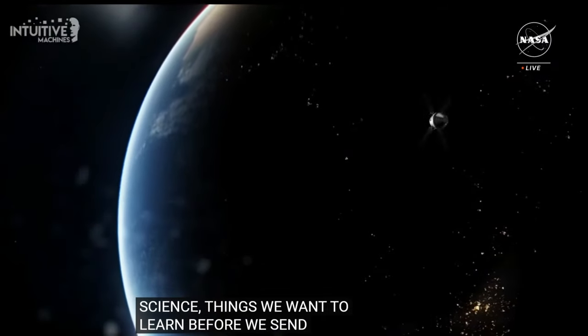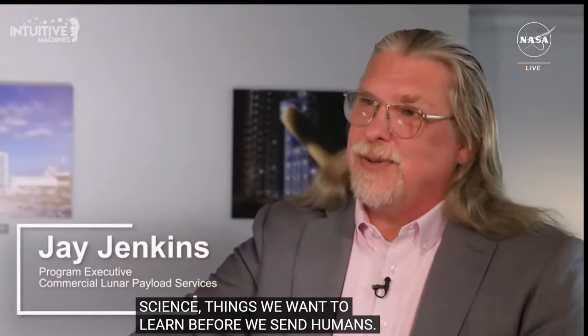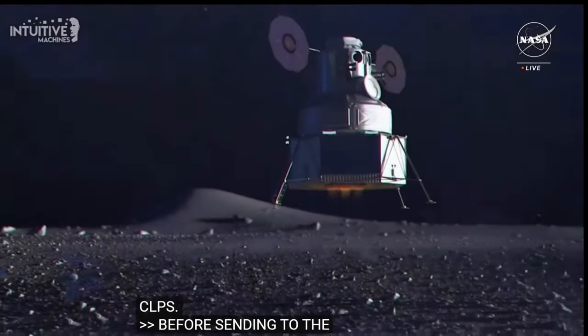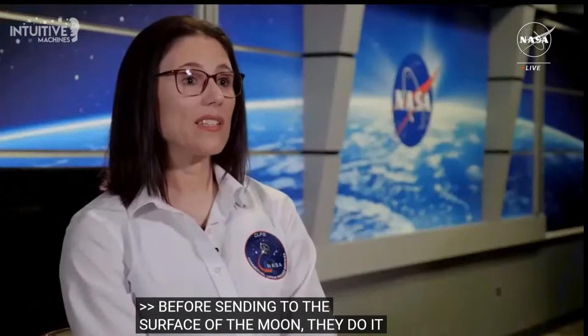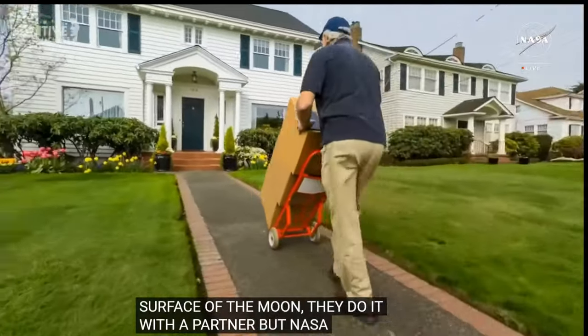The services part is the key element. Ordinarily, when NASA delivers a payload to the surface of the moon, they do it with a commercial partner, but NASA controls the building of the vehicle. Now, we're buying the service of delivery of our lunar payloads to the surface of the moon. It is a delivery service, akin to a delivery service that you'd have here on Earth.